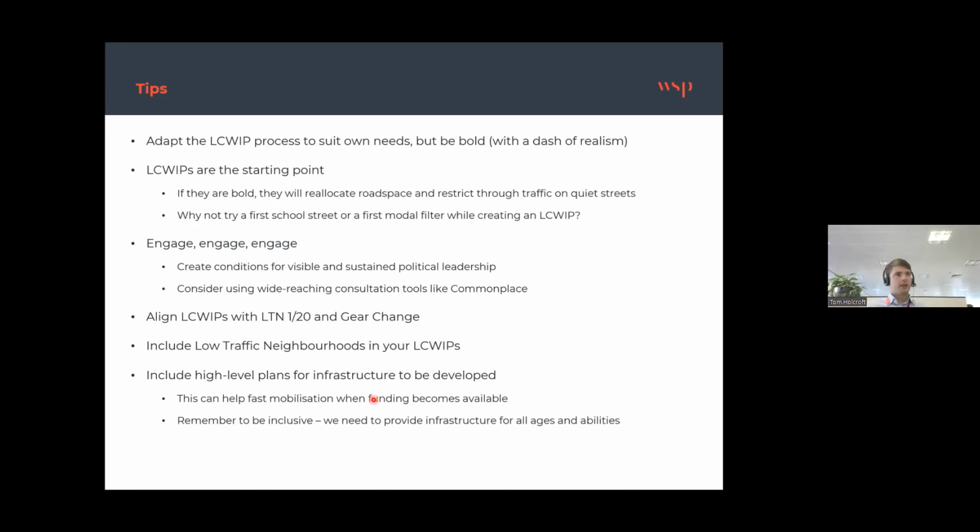Relating to that, engage. That's a major tip. Do as much as you can. I gave some opportunities within the process for engagement. You could do all of those. You could do two or three periods of stakeholder engagement, and that will help. Use wide-reaching tools like Commonplace to show the level of support available.